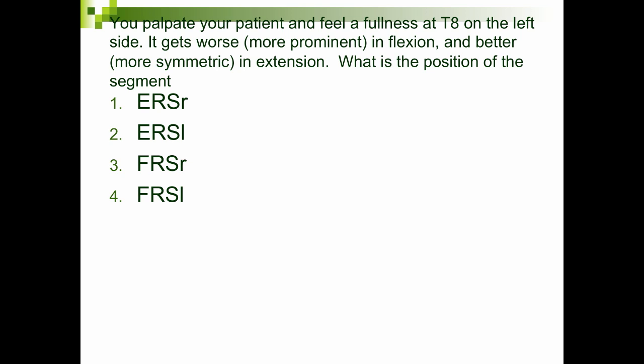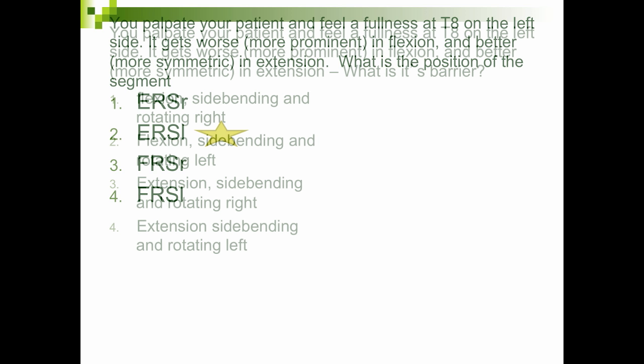You palpate your patient and you feel a fullness at T8 on the left side. It gets worse or more prominent in flexion and better or more symmetric in extension. You note that it is easier to side bend the patient at that level to the left side. What is the position of the segment? So that segment, when it gets better in extension, you name it extended, rotated, side bent left. So the rotation is because you felt it on the left side, a fullness on the left transverse process. And also you can side bend it, and it side bends to the same side there. So you know type 2 mechanics.